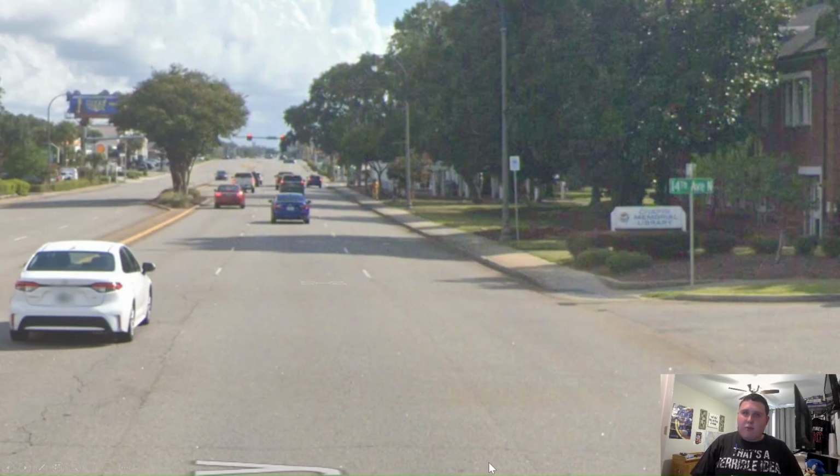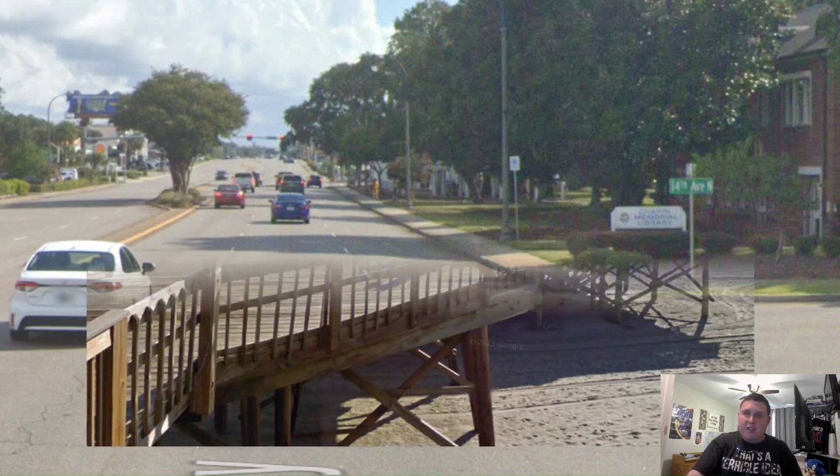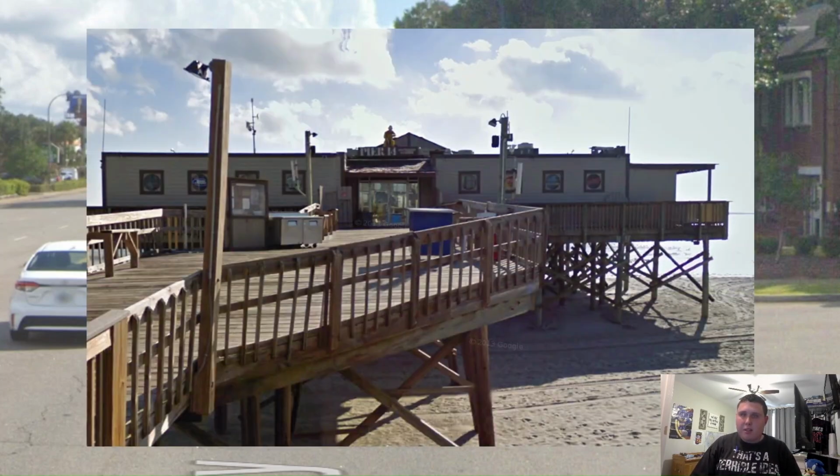Now we're at 14th Avenue North, and if you take 14th Avenue down to the beach and walk onto the pier, you'll be treated by this awesome restaurant here, the 14th Pier Restaurant, which I enjoyed when I was down there in Myrtle Beach.